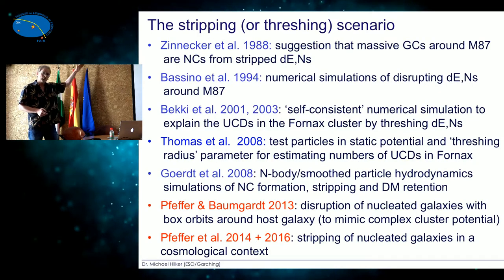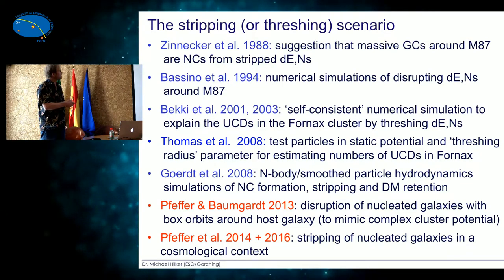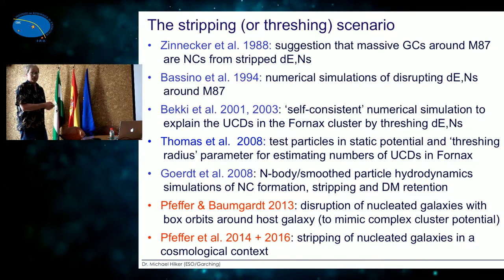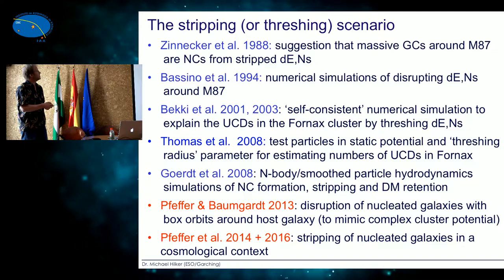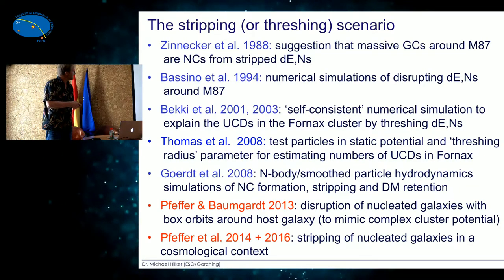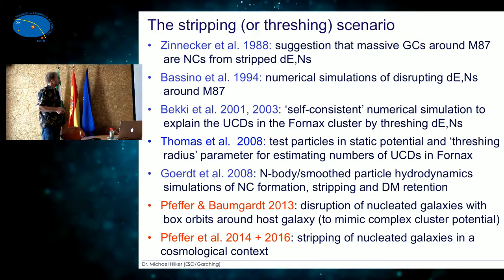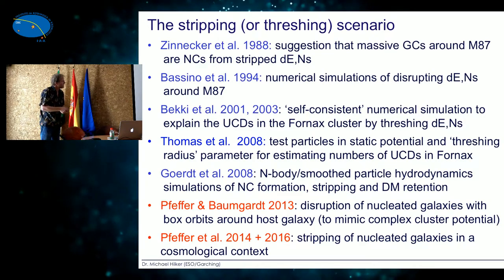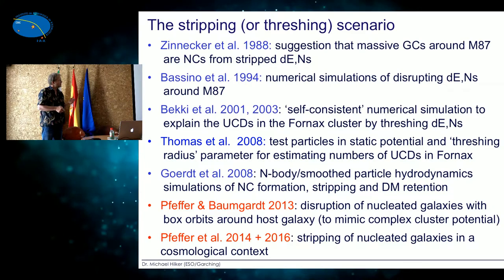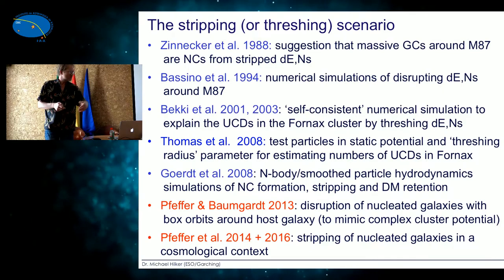And there's a whole bunch of works that suggested already that the stripping or threshing scenario, that this process leads to some of our globular clusters and maybe UCDs. So this goes back to Seneca in 1988. And I'm involved in this last work. So Joel Pfeffer was one of my students at ESO as well. We did some work together with Holger Baumgardt, where we looked at this disruption process and how many UCDs we can expect to come from this stripping process.